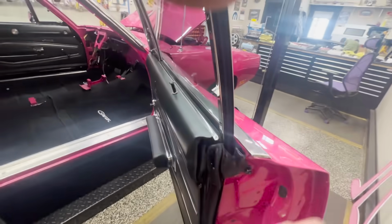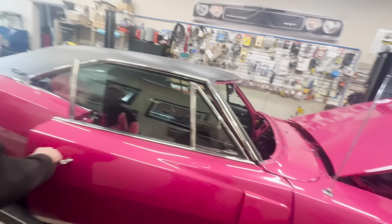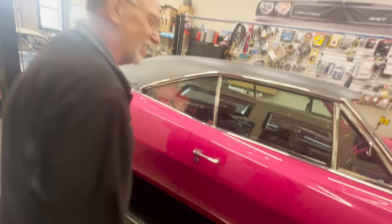This is amazing. Look at that, eh? All the anodizing on the strikers. Beautiful. Okay, guys, I'm going to explain something. Like when Blair's always said, love the way those doors close, eh? Look at that, eh? Just, it's a crash rubbers.